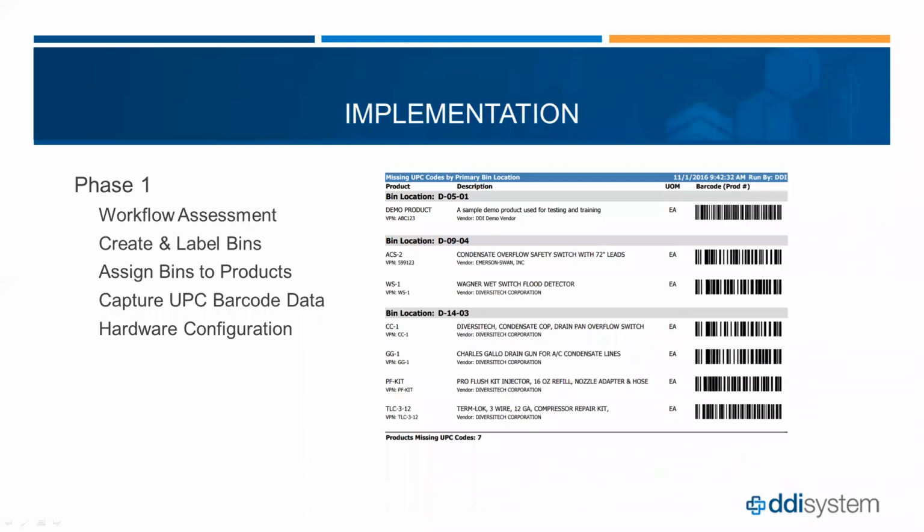But typically, when we get you started, you might have thousands of items in inventory, and you're going to have to go capture thousands of barcodes. You're going to do that by walking up to that item with your scanner, and you're actually going to scan that barcode into the system. And so we'll teach you how to do that. It's a very straightforward process. It only takes about a minute per item. It's just that you have, again, thousands of items, so it is going to take some time for you to capture all that information.